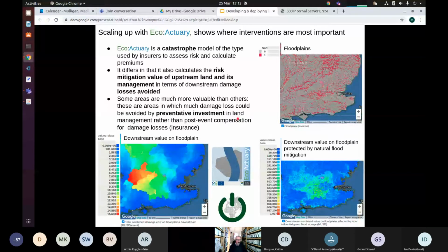Floodplains. This is the total damage cost on floodplains downstream of each pixel. So, of course, if we're upstream of Oxford and Reading and London, then potential damages are very high. And this one factors in where the green infrastructure is to indicate that although these areas are important in terms of the volume of assets downstream, they are actually quite far away. And it's green infrastructure here, right around London, that's more important.